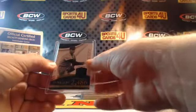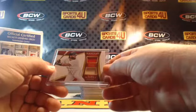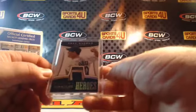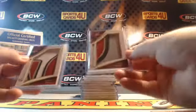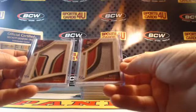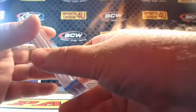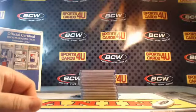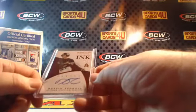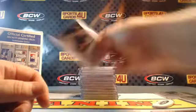Accolades jersey to 99. Dodgers, Don Drysdale. Dual relics to 99. Christian Yelich, Marlins. Jersey and bat to 49, Red Sox, Mike Napoli. Heroes, three color patch for the Cubs, Greg Maddux. And hand numbered to 10, rookies for the Diamondbacks. Both four colors, Yasmani Tomas and Archie Bradley. Rookie autograph, number 99, Royals, Terrence Gore. Immaculate, Collegiate Inc. to 15, Red Sox, Dustin Pedroia. Shadowbox signatures to 49, Twins, Trevor May.